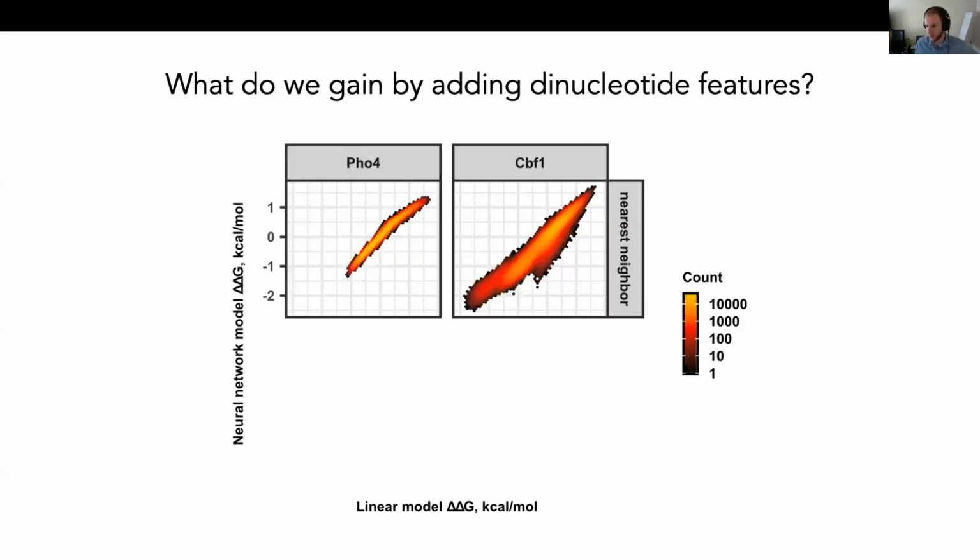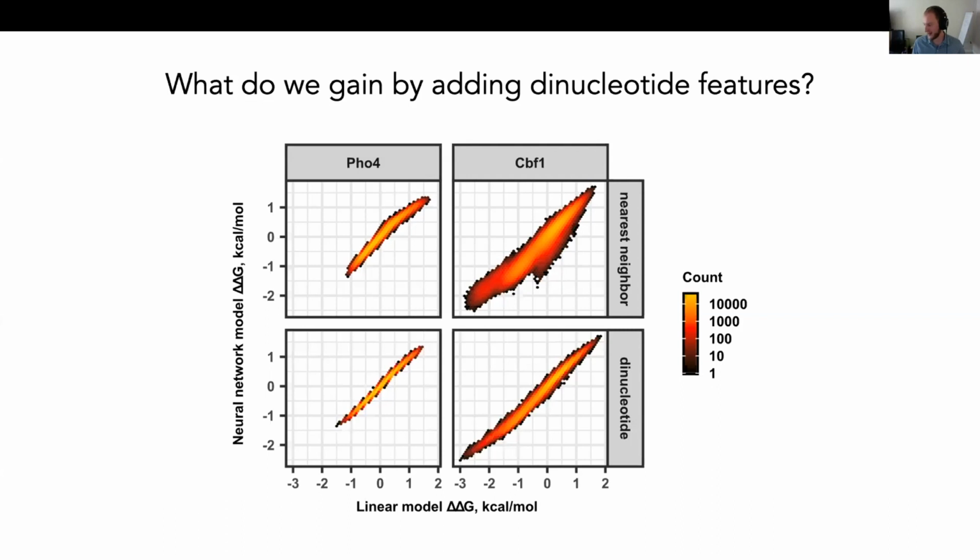So if we add these dinucleotide features to our linear models and then compare them back to the neural network models, what we see is that for FO4, it nearly perfectly explains binding at this point. There's very little variation left. And for CBF1, it does a pretty significant job, indicating a significant improvement on the explanation of binding. If we add in all of the dinucleotide effects, at this point, we can explain nearly all of the variability in the predictions from the neural network for FO4, and the same is almost true for CBF1 as well.